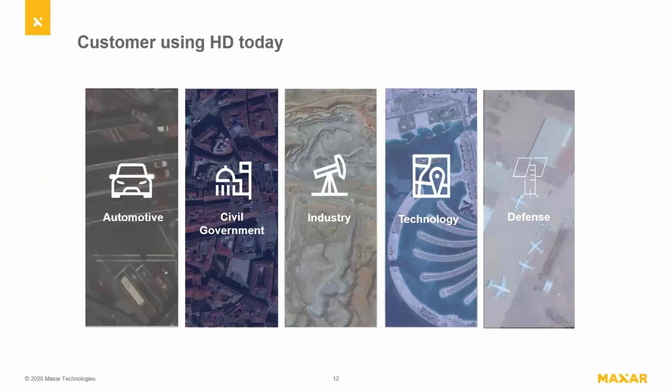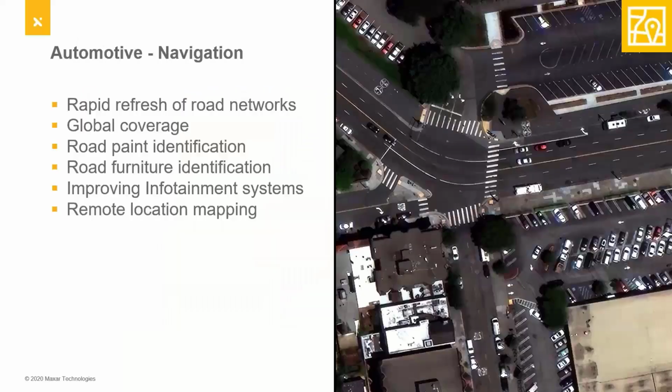Now today, we have a number of customers that are actively using HD. We have customers across navigation, automotive, civil government, various industries, energy, technology, defense. There are many more, but these are the main customers today that are using it. And each one of these has identified values that they've seen.